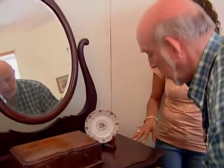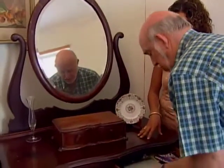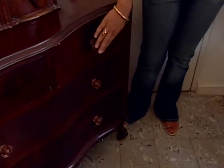This is certainly not a... And what's this made of? This is mahogany. And the drawers are cedar. And the pulls are classic glass pulls of that period. Original. Nice.